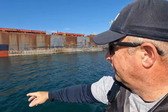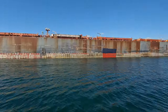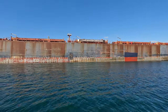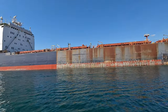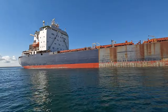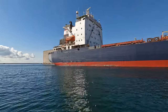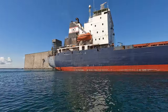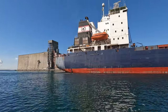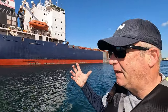She had a few bits of work done in the past, a few paint jobs as well. A lot of wear and tear on this vessel for sure. I wonder how she got those scratches just there. Now these are my kind of ships. I love these big style bulky things.